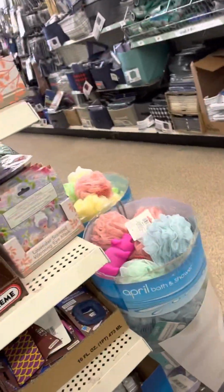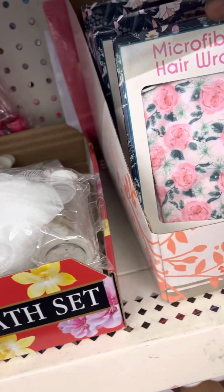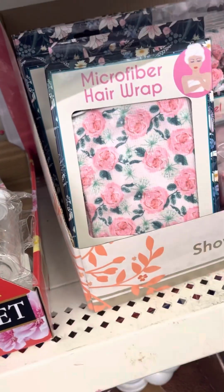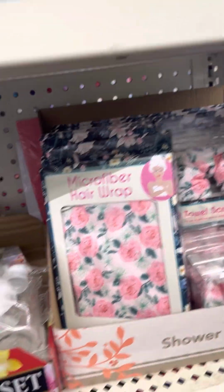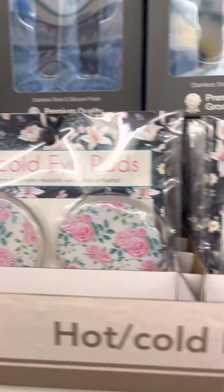And I am looking for some new clients. I found these nice looking micro hair wrap set shower collection. It's new. Also these here, about those.